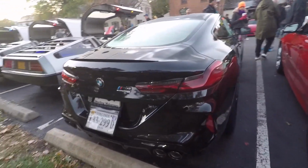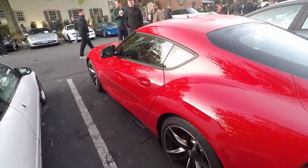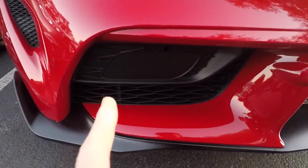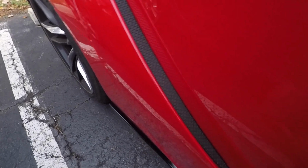I feel like this would be a great grand tourer, but the M2 would probably be more fun. We got the new Supra with fake vents. There's a lot of fake vents, but it looks pretty good. Double bubble roof.